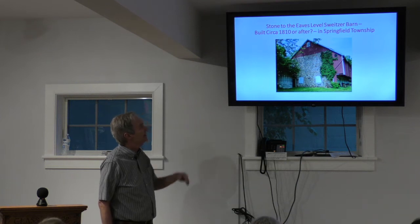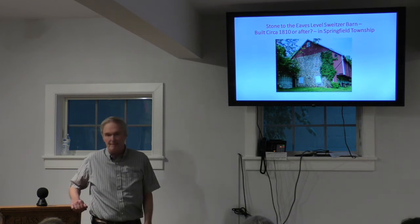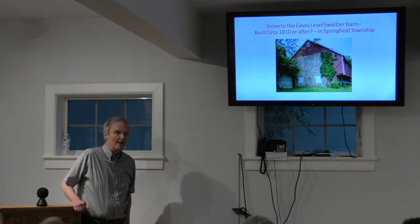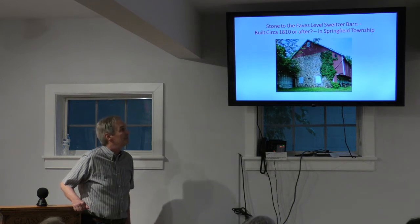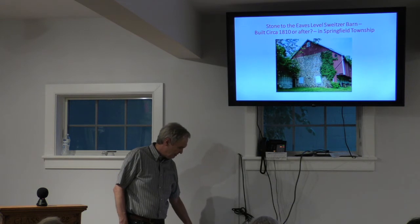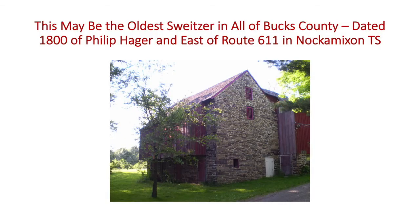If that did have stone to the eaves level, or stone to the peak, I'm sorry, I would probably have given that barn, oh, maybe 20 years before that, maybe 1790 or so, okay? And that has this asymmetrical roof line, which Schweitzers always have. This is another one. This is a really cool barn.